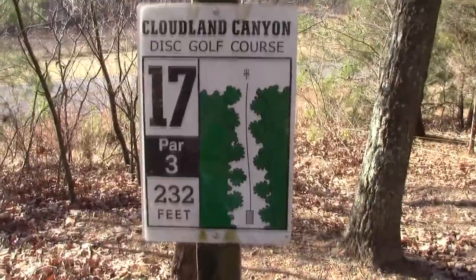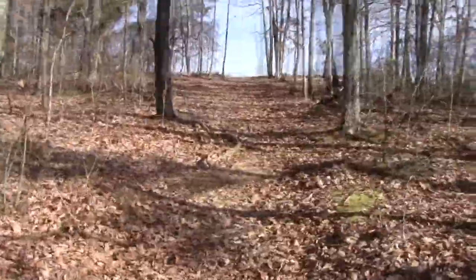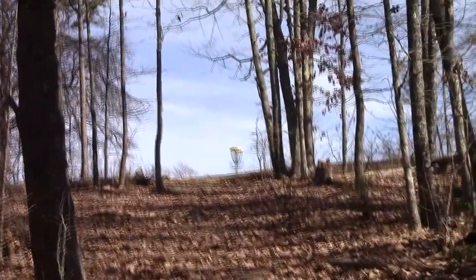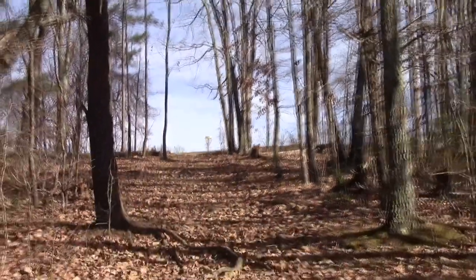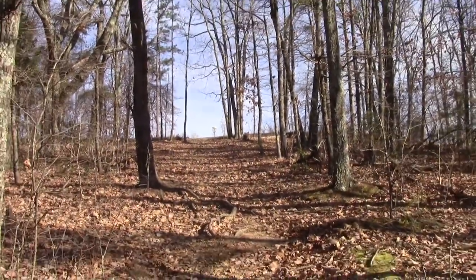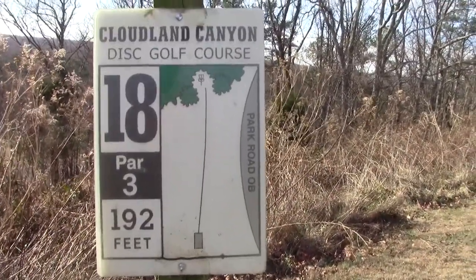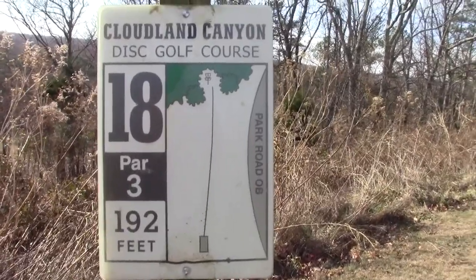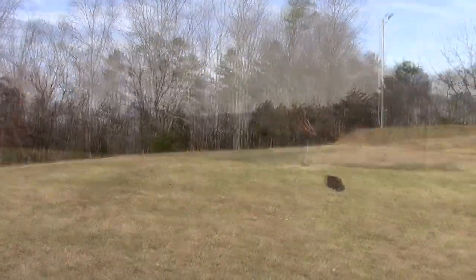Hole 17 is the last of the wooded holes. It's 232 feet and it is straight uphill. You can see it. It's about 30, maybe 40 feet into the field up there. Have kind of a narrow fairway and again it is uphill. All right, hole 18. You're back out of the woods shooting blindly over a little grassy knoll to the basket that's tucked into the edge of the woods. 192 feet. Pretty much straight away.